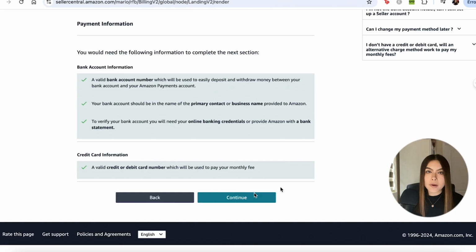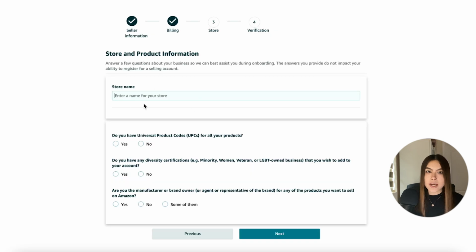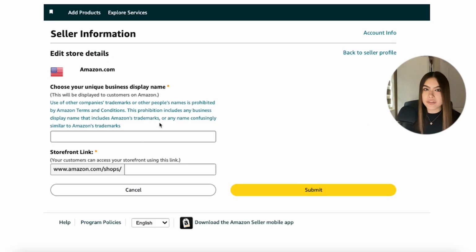It'll then tell you to add your bank account for payout deposits and a credit or debit card to pay for your $30 per month professional seller account fee. So enter those things. And then you'll be asked to enter your store name. Now, this is one of the few things that you can actually change in your settings later once you've created your account, so don't worry about this too much.